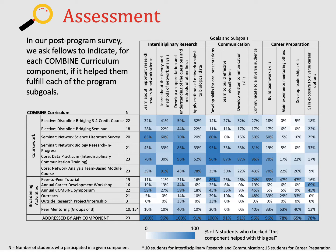So now that we're 5 cohorts into our program, we're able to assess if these program components that I just described allow us to fulfill our program goals, which we divide into interdisciplinary research skills, interdisciplinary communication skills, and career preparation. And each of these goals is divided into 4 sub-goals that you can take a look at in more detail if you download the PDF of our poster.